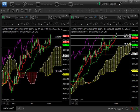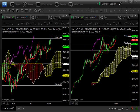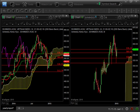Philippines here, this is bullish trending on both the weekly and the monthly time frame. It's at a minor support resistance level of 4417, and it looks like it's trying to break that. It's got a high probability of breaking that as long as it does that within 4 months. Vietnam really not doing anything except consolidating right now. Really tight consolidation pattern between 513 and about 600. So nothing exciting going on there at all.